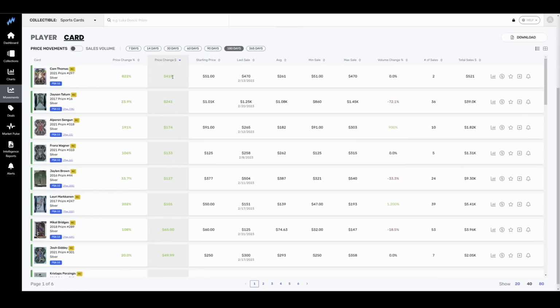So just keep in mind that everyone is digging through their dollar boxes right now, looking for Cam Thomas Silvers to send in to PSA. That population is going to shoot up. Same with some of these other guys. That alone will bring prices down, even if they continue to play well.